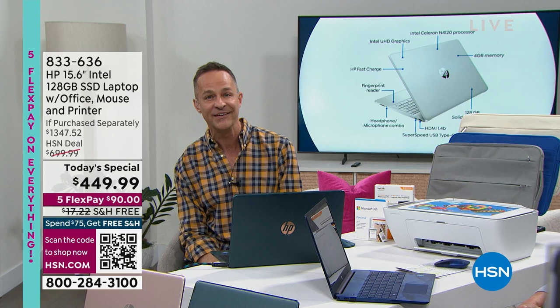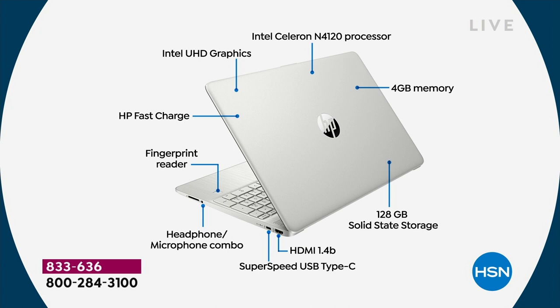Intel Celeron processor. So number one processor brand in the world. That's the latest Intel Celeron. It's the 4120 processor, built for value and versatility on the go. Gaming and graphics and all that stuff.